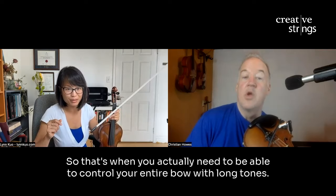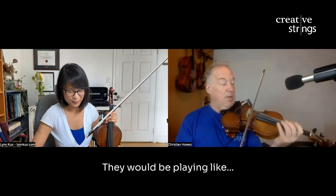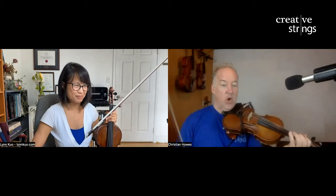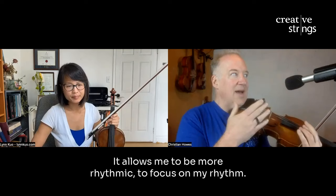If I were to play that like a classical player, they would use more bow the entire time. Like I'm using the full bow, but I'm using very little of it as I move, right? They would be playing like... Right? That sounds right. Yeah, and the amount of bow that I'm using is really conserved. And part of the reason that I like to do that is because it allows me to be more rhythmic, to focus on my rhythm.